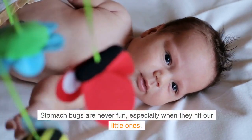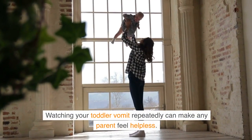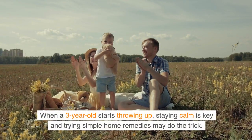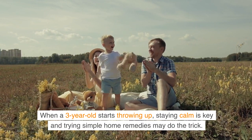Stomach bugs are never fun, especially when they hit our little ones. Watching your toddler vomit repeatedly can make any parent feel helpless. When a 3-year-old starts throwing up, staying calm is key, and trying simple home remedies may do the trick.